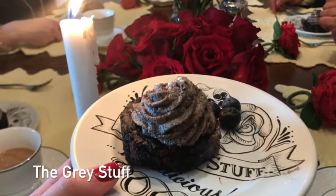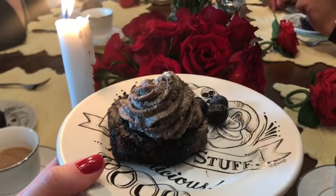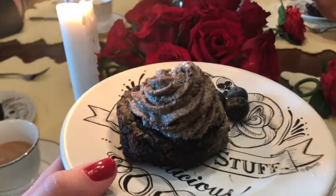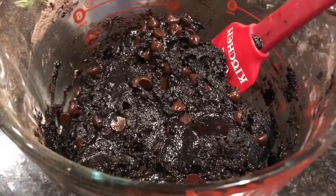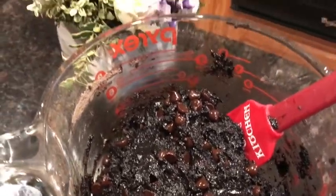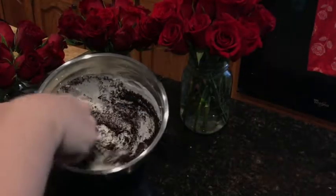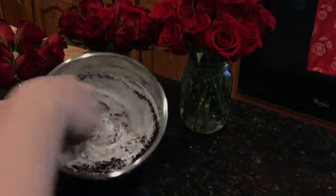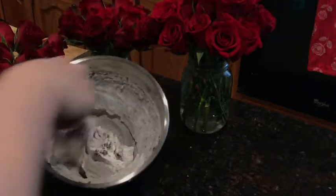For dessert, I just had to come up with my own version of the gray stuff. So the Rose Table's gray stuff is a Chambord brownie round topped with hand-whipped cookies and cream whipped cream, and man, it is delicious. So you start out by making some Chambord brownies, let them cool completely, and then hand-whip some cream with powdered sugar, vanilla, and some Oreo cookies to give it that nice gray flavor.